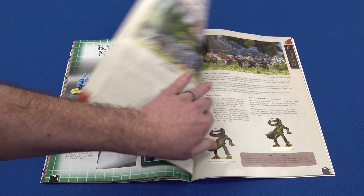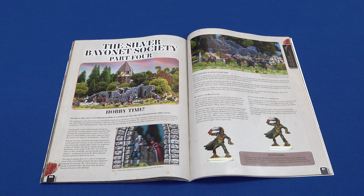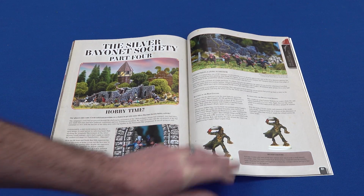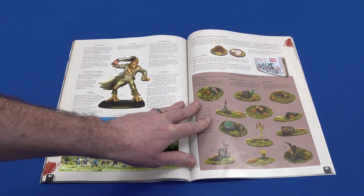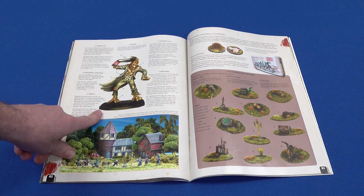Then we've got the Silver Bayonet Society Part 4. I hope you've been following our Silver Bayonet Society campaign based on the Osprey rules. Now, it's been a bit tricky gaming during sort of semi-lockdown in the UK. So rather than focusing on tabletop activity, we've moved over to the workbench in this issue. And Callum, one of our painters, has painted a new Scarecrow figure. He tells you how he did that.